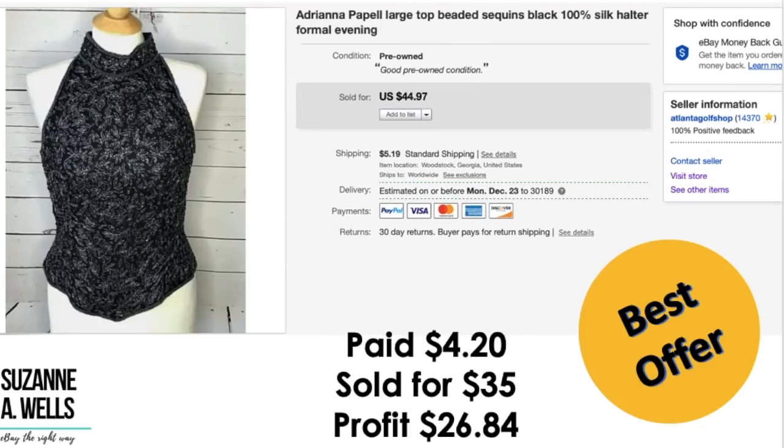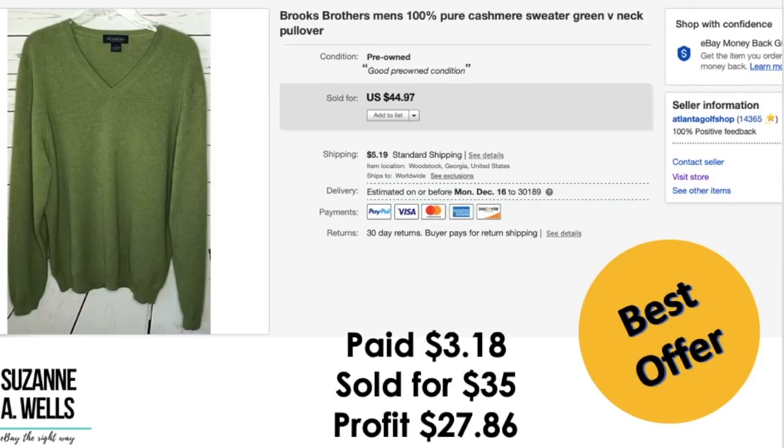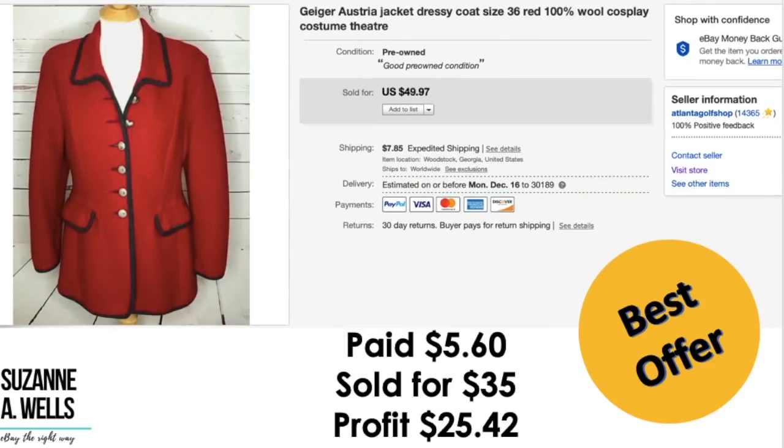Another Adriana Papel item. This is a beaded halter top. I paid $4.20 for this, took an offer of $35. Profit was $26.84. This is a Brooks Brother cashmere sweater. I paid $3.18 for this, took an offer of $35. Profit was $27.86.